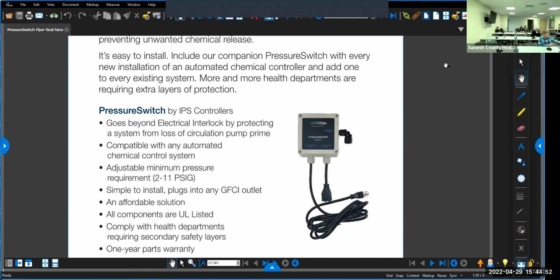Okay, we got another question. Does the code remain the same if you have a CO2 system for lowering the pH instead of acid? Yes. Actually, that's a really good question. Yes, it would cover both the chlorine and the pH control, whether it's acid, CO2, etc.